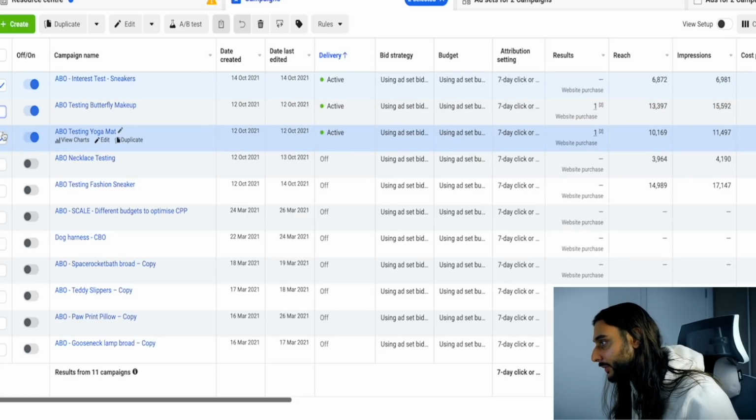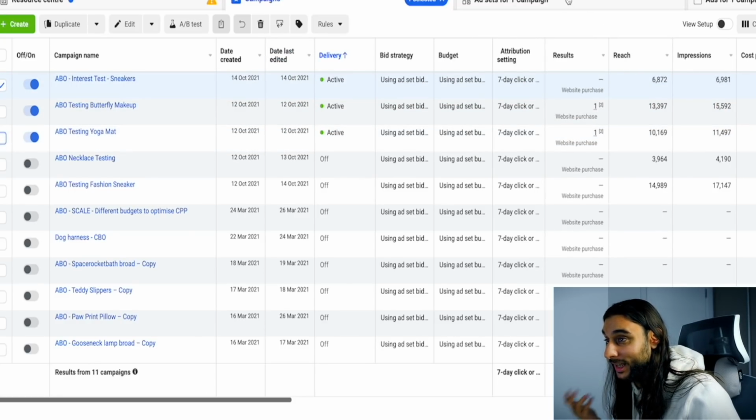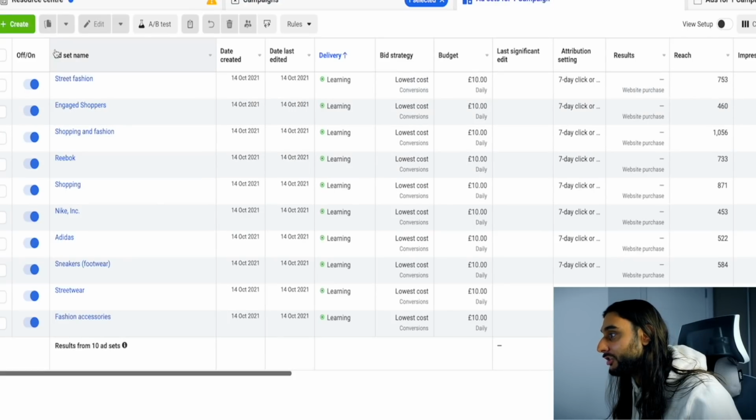Now, let me just quickly show you the actual changes that I've made to the fashion sneaker, because that's the only one that I've actually made changes to. You can see date last edited was on the 14th, which is today. Now, if we take a look at the ad sets, I've restructured all of these ad sets to new interests. You can see streetwear, sneakers, Adidas.